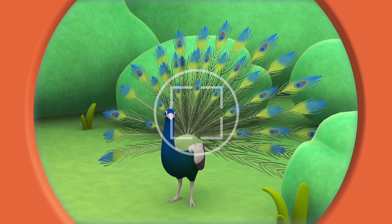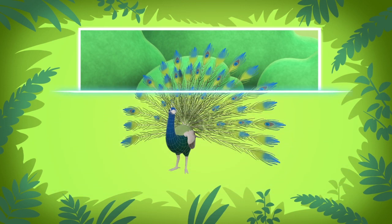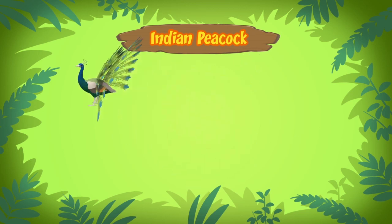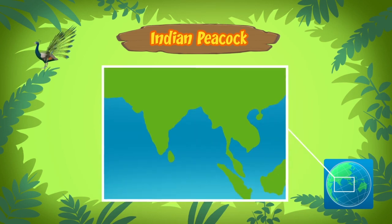Look at those feathers! The bird you found is... It's an Indian peacock, also known as a blue peacock. Well, it definitely is blue, and it's called an Indian peacock because it comes from India? That's right. It's usually found in the rainforests of India and Sri Lanka.